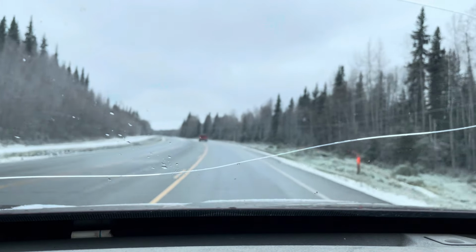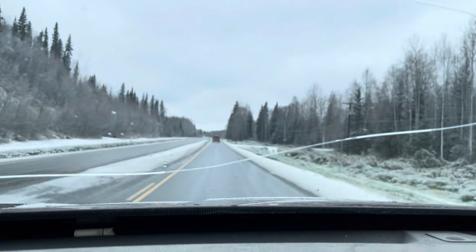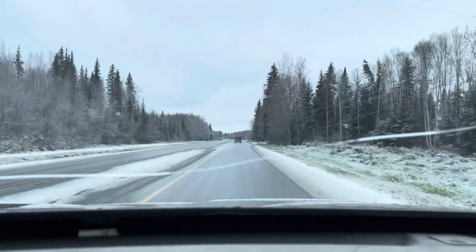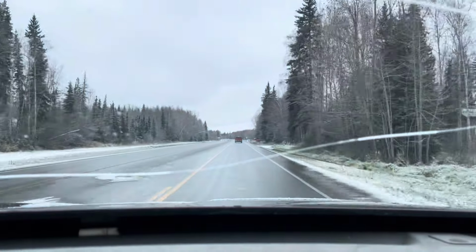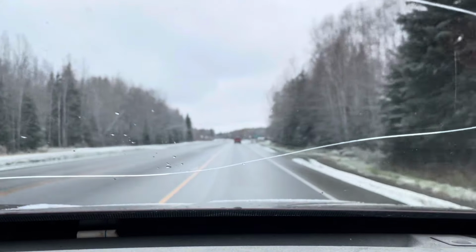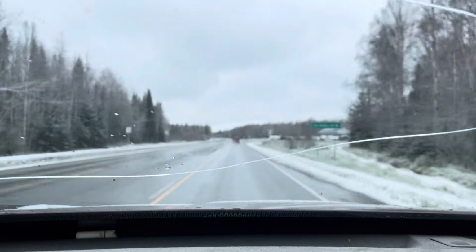We are on the outskirts of North Pole, Fairbanks, I guess you would say. I'm not exactly sure where Fairbanks starts, but it's all good. We are going into Fairbanks.